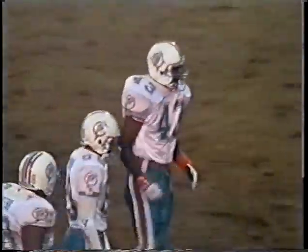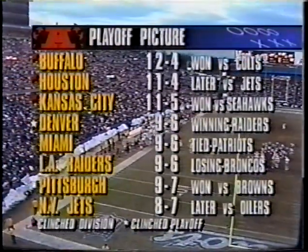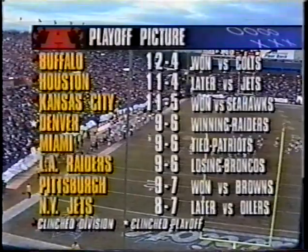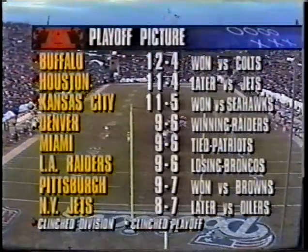Mentioned earlier the Buffalo Bills with their victory today that brings their record to 12-4 with a win at Indianapolis, and the Buffalo Bills secure home field in the AFC. So again, the road to the Super Bowl goes through Buffalo.